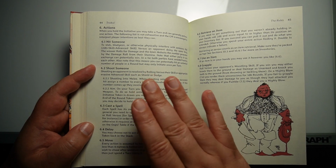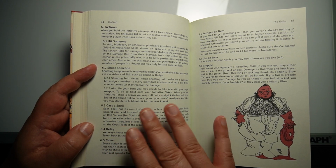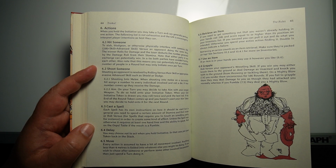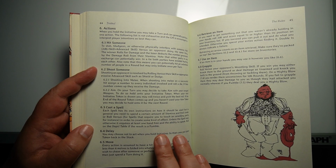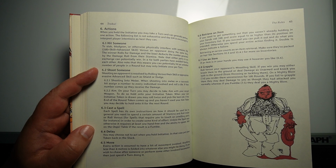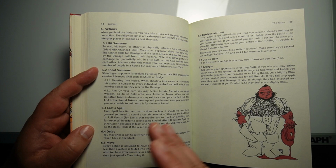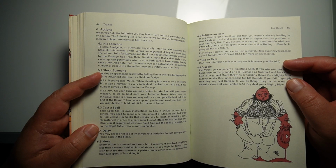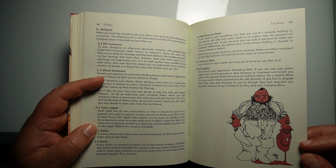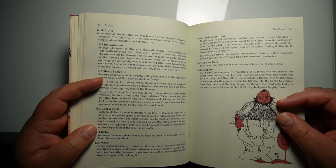But yeah, they go into shooting someone, so there's ranged attacks, obviously. That's kind of preferred, because usually you can't be counterattacked in a ranged attack. Casting a spell, and how that works. You can delay, you can move. Retrieving an item is interesting in that you have to roll under the item's location in your bag to retrieve it.